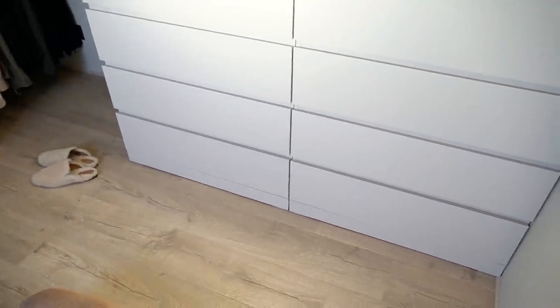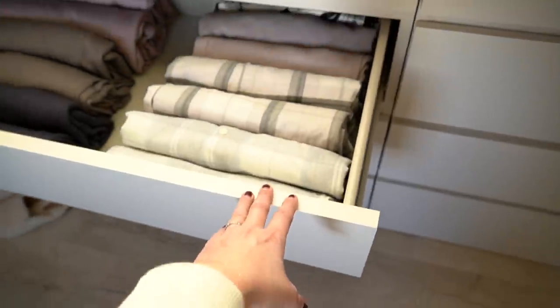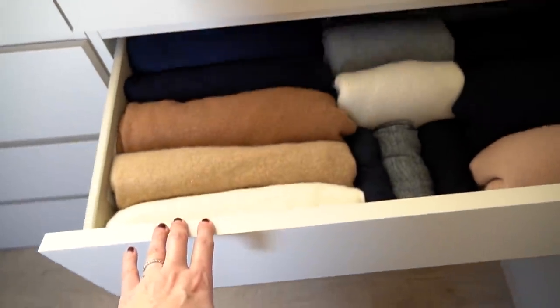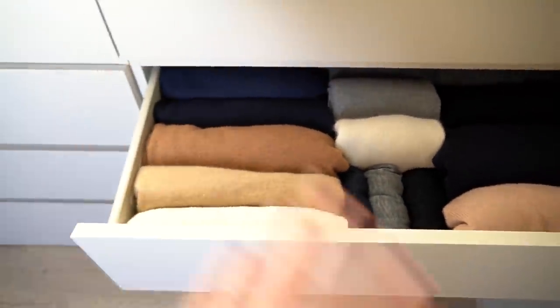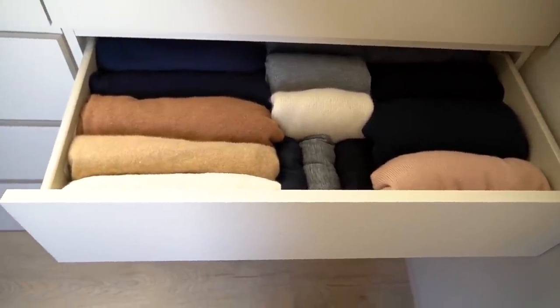Anyway, the good news is that so far I have filled all of the drawers and I've managed to do my knitwear, which was the scariest thing. In these two top drawers, that is underwear and swimwear, not that I have a great deal of swimwear. Then, as you would have seen, I've got a pajama drawer there, and then start moving down into knitwear. I've broken these up into categories which I kind of understand.